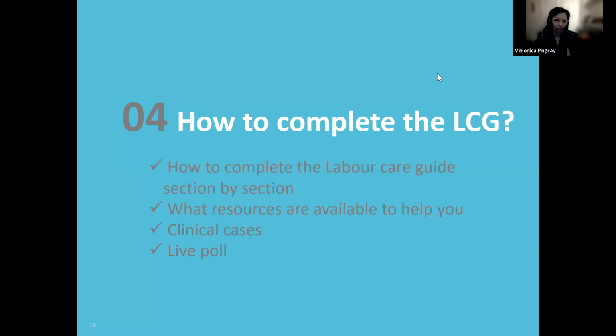As for the poll, voting is completely anonymous and voluntary. It was mainly designed to interact with you and to verify if there's any significant clarification required. So we suggest that, to participate in this part of the session, as Mercedes mentioned before, you have the electronic version of the labor care guide with you, and also, if possible, the user manual, given that we will use it several times during this session.